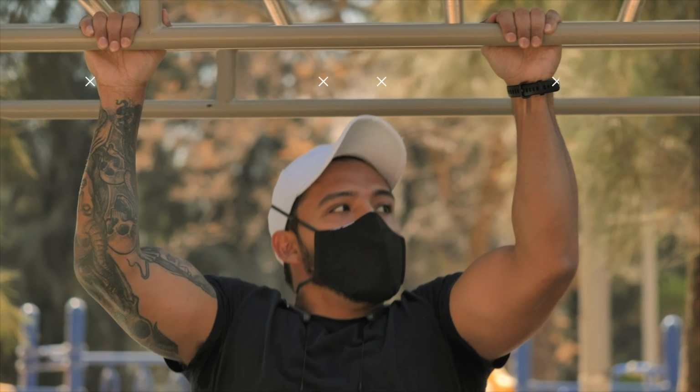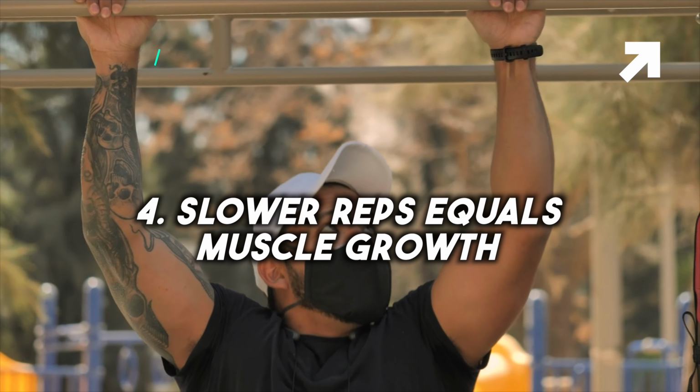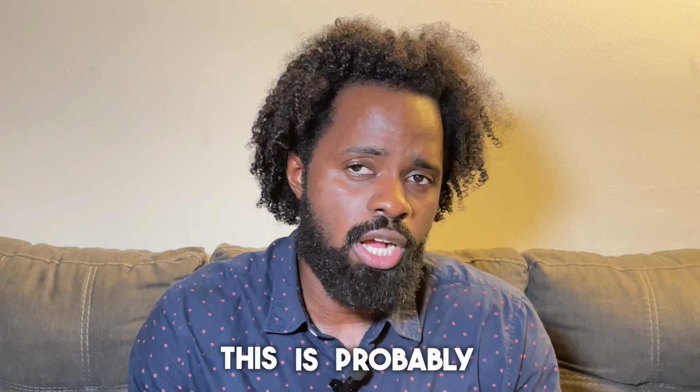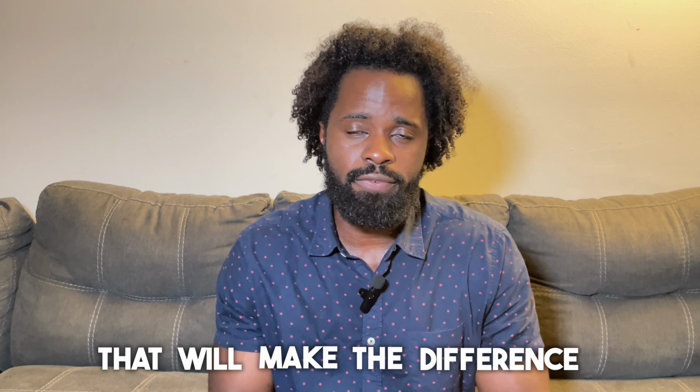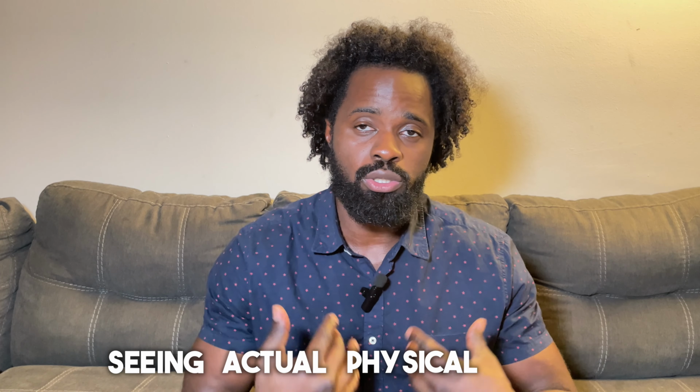Now that we're on the topic of heavy compound lifts, let's talk about how you're actually moving it. No, we're not talking about form. That's a given and can actually be made for another video. We're talking about secret tips. I'm talking more specifically about how fast you're moving the weight. Honestly, this is a topic that's not really covered too often unless you're talking to a personal trainer yourself. Of the top 5, this is probably the most important one that will make the difference between you staying the same versus seeing actual physical size.